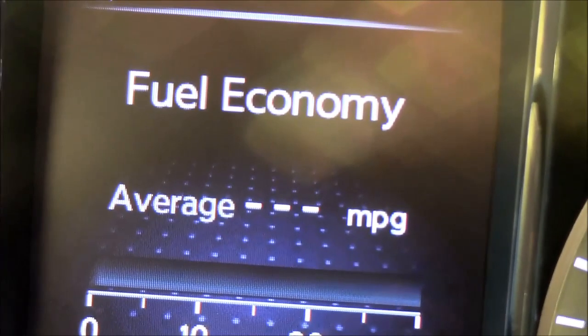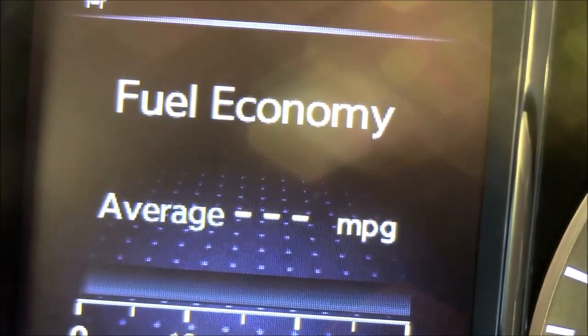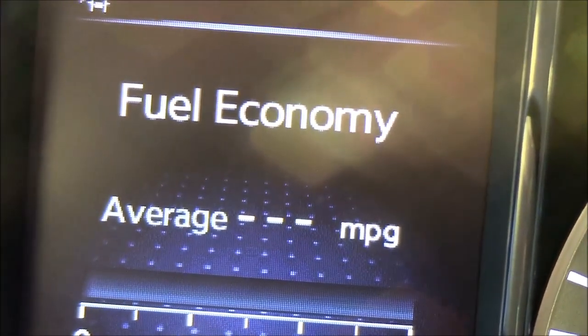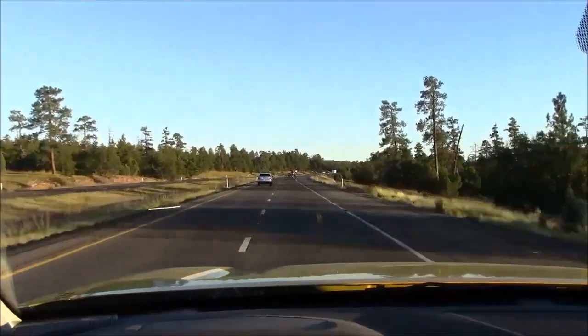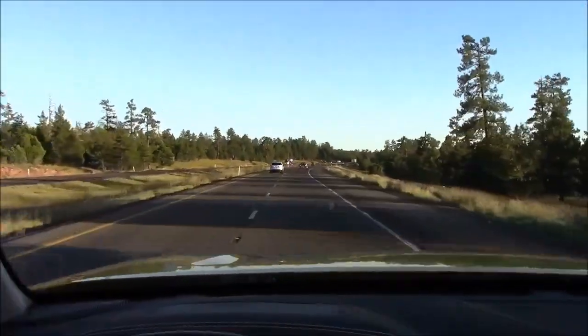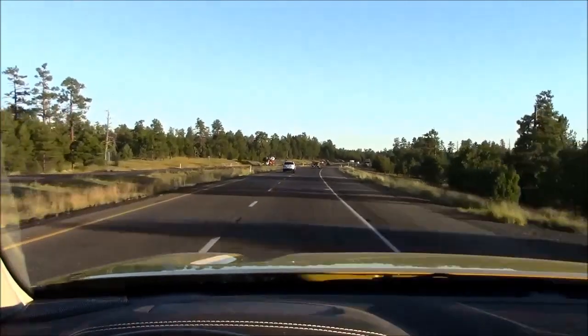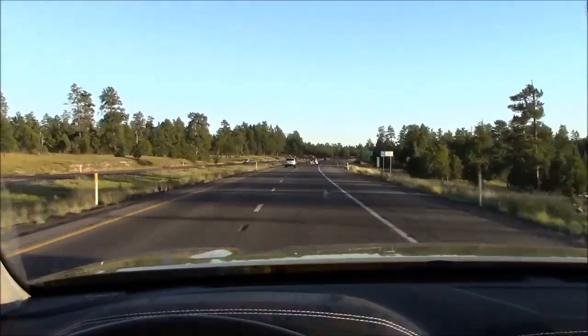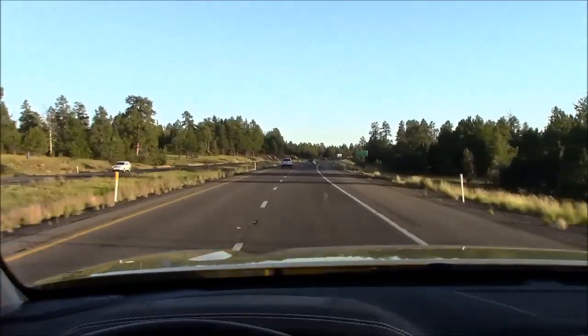It's time to reset the fuel economy figures. We're going to be taking the highway trip back into town. On this return trip, we'll be traveling from 6,500 feet to 1,200 feet. So I'm assuming our fuel economy figures will be slightly better compared to when we came up.